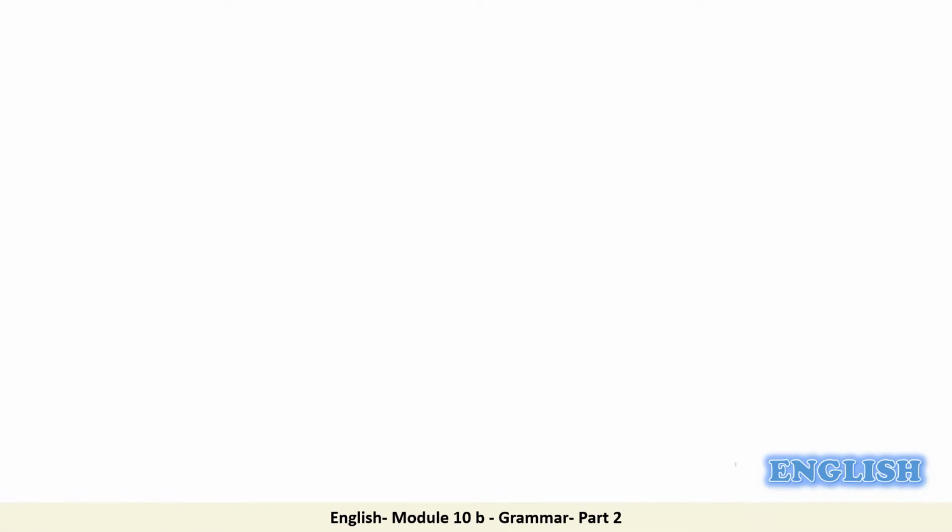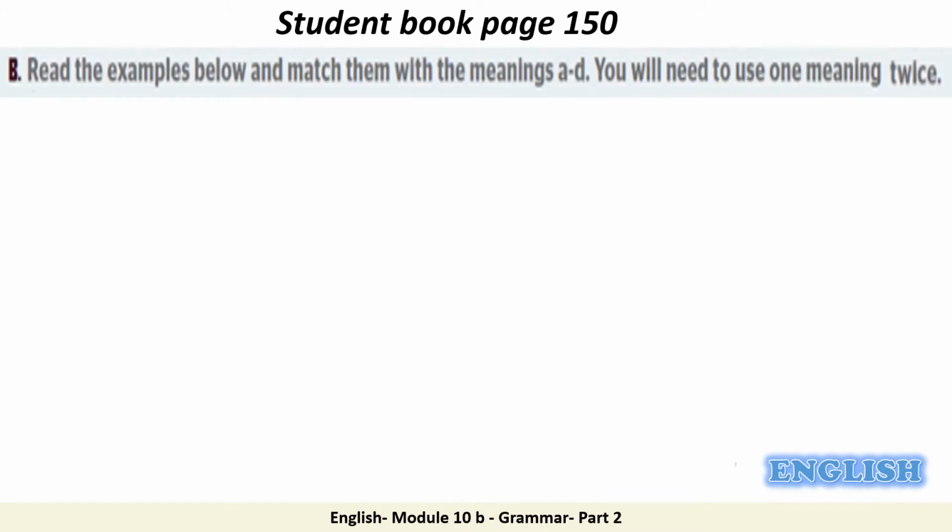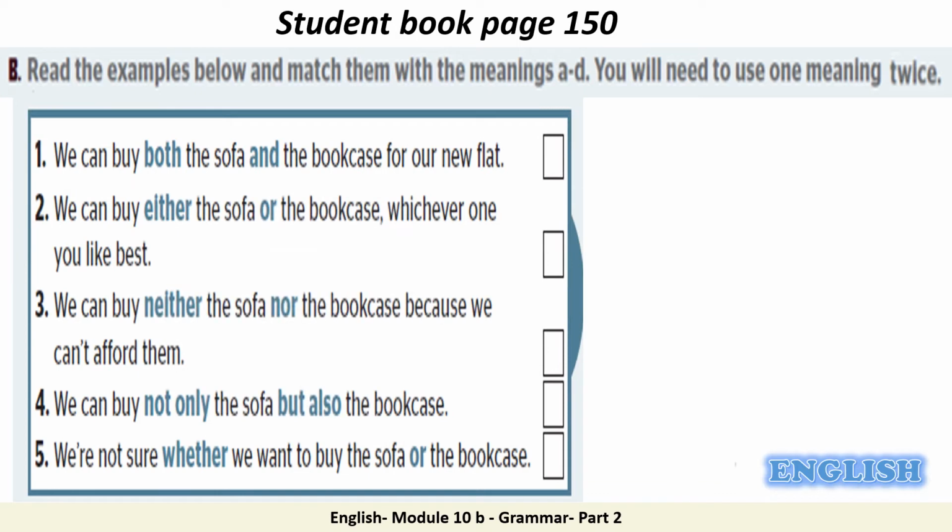My dear students, it's time to do activity B in your student's book, page 150. Here, you have to read the examples below. Where are the examples? Here they are. Pause the video, read through them word by word. You can also enjoy listening to them if you like.